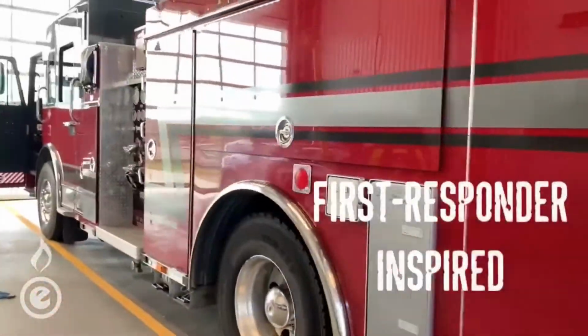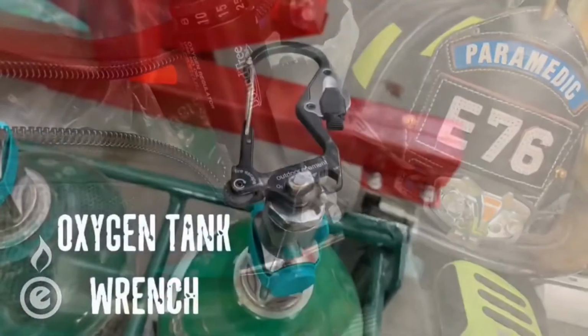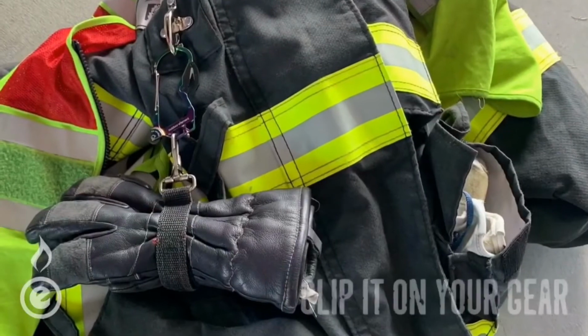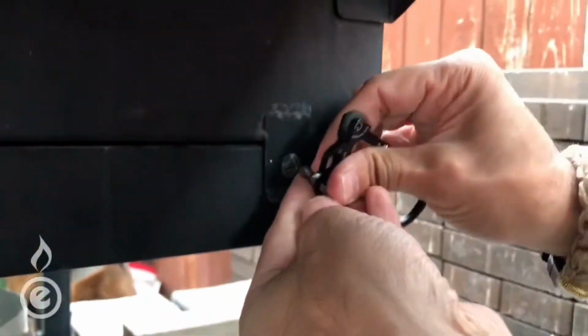The result? A first responder-inspired, built-for-everyone carabiner we call the Fire Escape. Open that O2 tank when seconds count. Be prepared for everything and escape when necessary. Clip it to your gear so it's always in arm's reach. Go ahead, be a hero. Dare to fix it. Get out in that backyard and turn some screws and turn some heads.